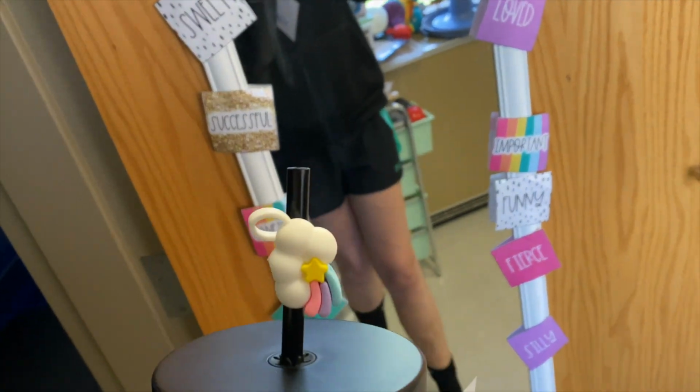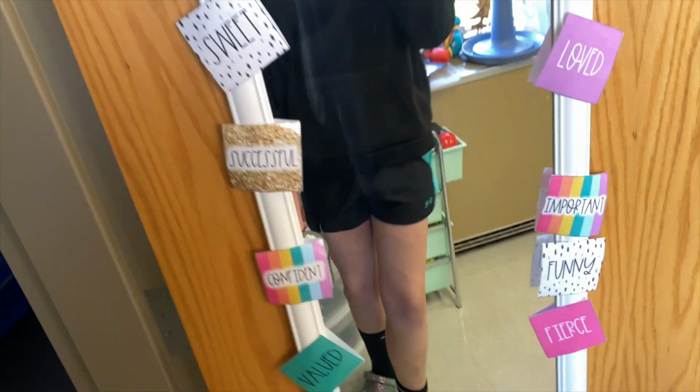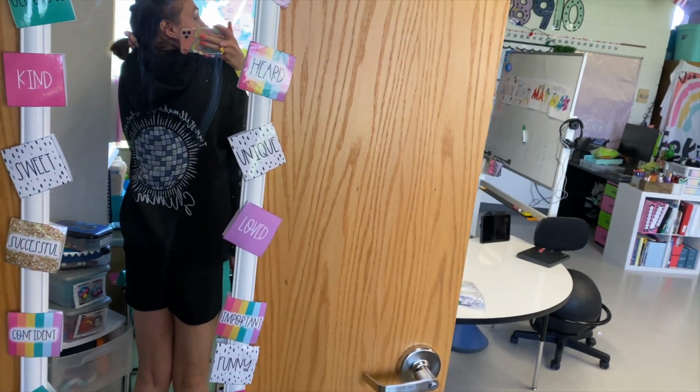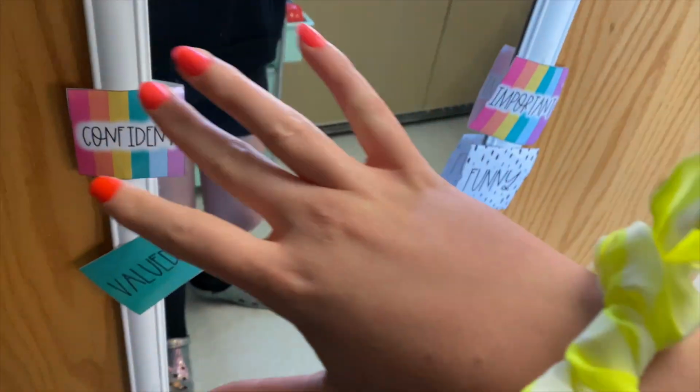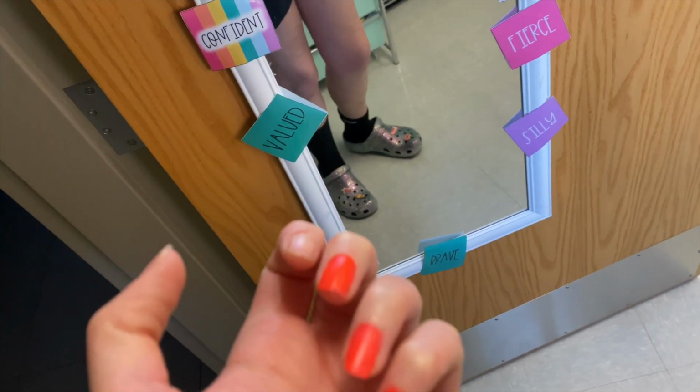Straw charm is Amazon. Glittery Crocs. Obnoxious Nike socks. Some Under Armour shorts. Looks like a plain black sweater, but it's not. It's Taylor Swift, actually. And then scrunchies. And I had fake nails on, and I already took them off because they were obnoxious.